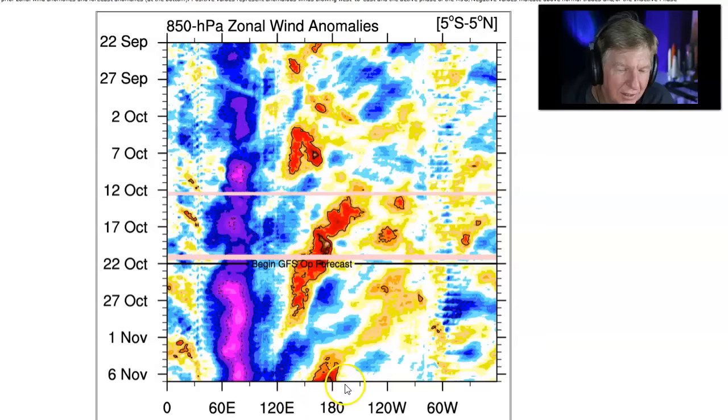Now, you see we've had westerly anomalies and strong since October 12th, but even they started the beginning of October. They are scheduled to blow hard into almost the beginning of November. We got this little tiny finger of easterly anomalies forecast for, I'll give it 1, 2, 3, 4, maybe 5 days. And then you see the building westerly wind, and these are strong westerly winds building on the dateline again.